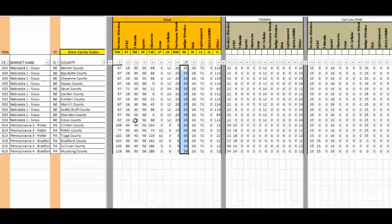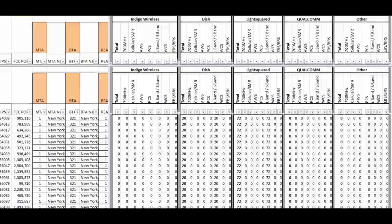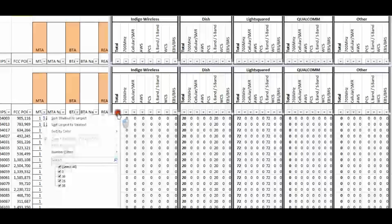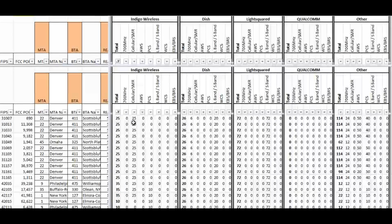Selecting IN for Indigo Wireless and unselecting the markets where they control no spectrum, we can see the markets and counties where Indigo does own spectrum and how much they control. Moving to the Company by Band worksheet, how many megahertz of spectrum Indigo controls in each county is visible by spectrum band. For Indigo, we were able to see that their holdings are primarily cellular, with 10 megahertz of PCS spectrum.